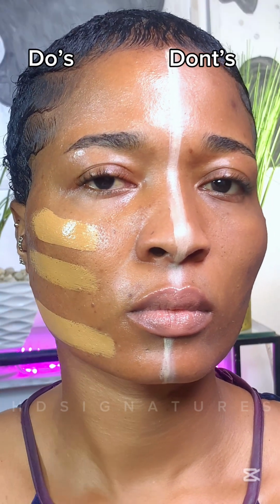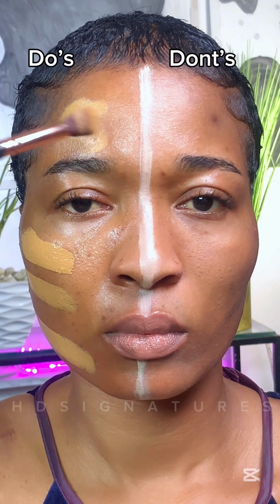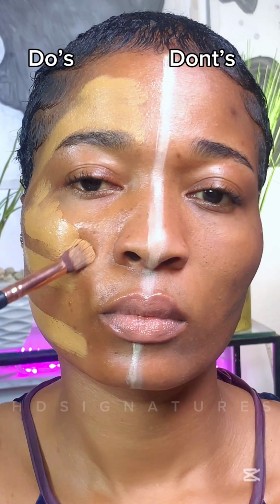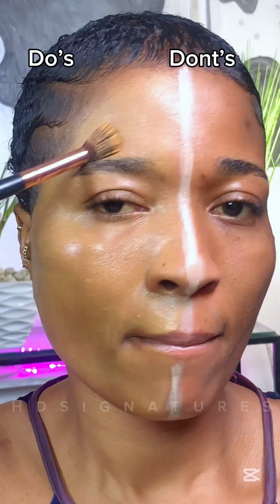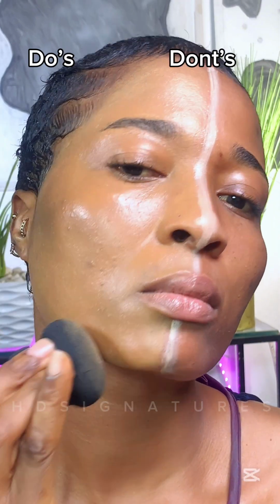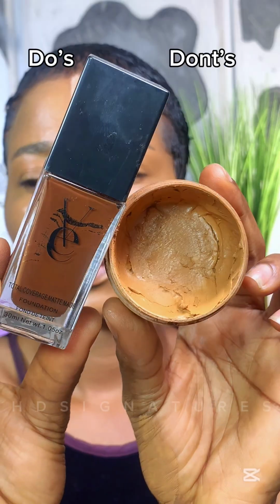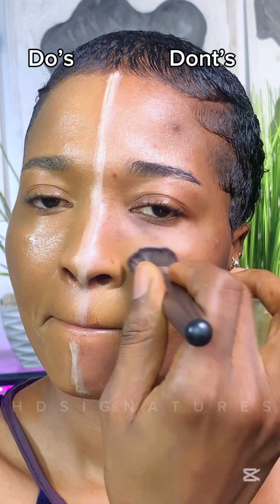So guys, what I am showing you is on this side of my face, I applied a hydrating primer, just to give a plump and hydrating look. Then on the other side, I applied a mattifying primer to dry down my skin. So one side of my face is going to be the do side, and the other side is going to be the don't side. So for the do side, I use a tinted moisturizer, foundation, and all of that on that part, just to give me a plump and luminous look.